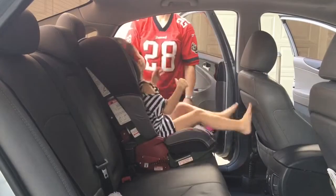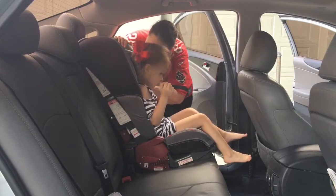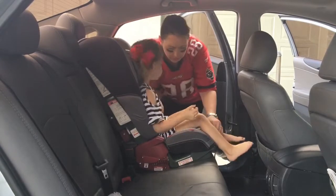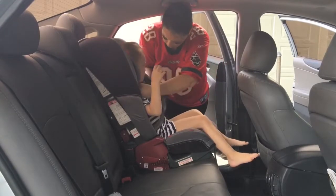I've reinstalled the car seat and I'm gonna have Amelia sit in it and buckle her in so I can check the straps, make sure that they are adjusted well, and make sure I don't need to adjust the headrest.